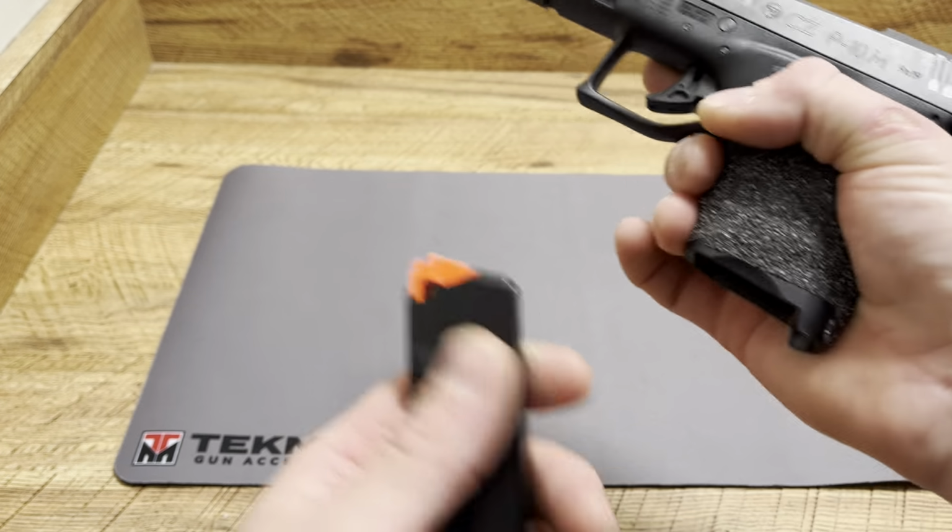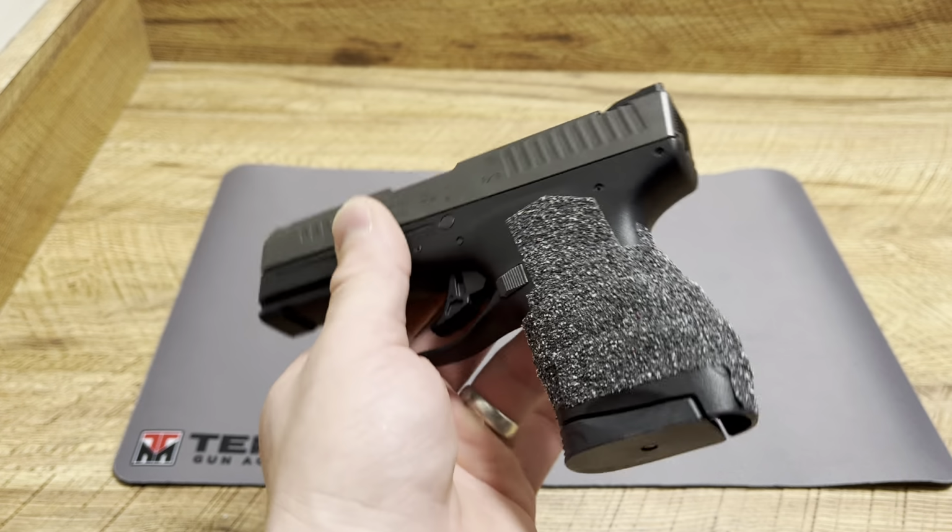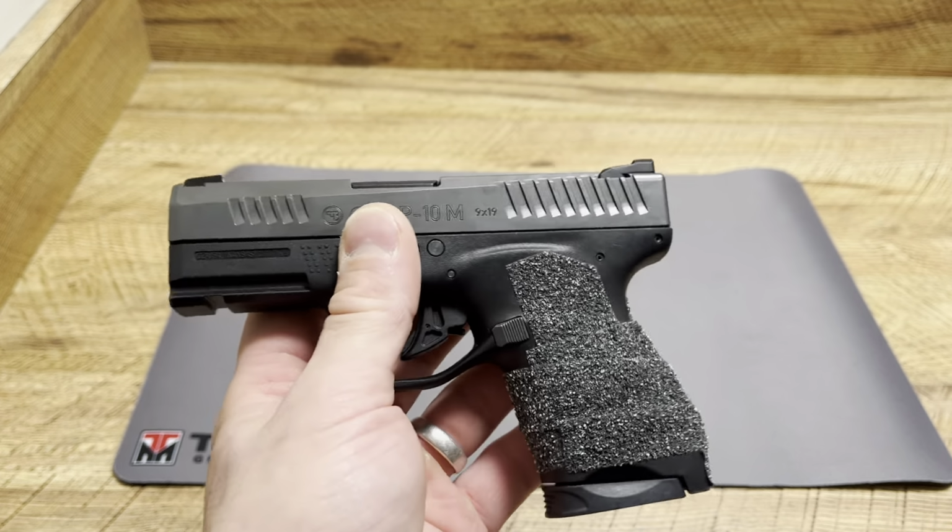On top of that, I want to say Hive released a base plate, which is a +2, which I ordered, so we'll be doing a review on that. It sits about here. So it's going to add some length, but it's going to be a 9+1 for 10 total rounds. In my opinion, 10 rounds is just fine, if they're reliable rounds, if it goes bang, then there's zero issues with that.